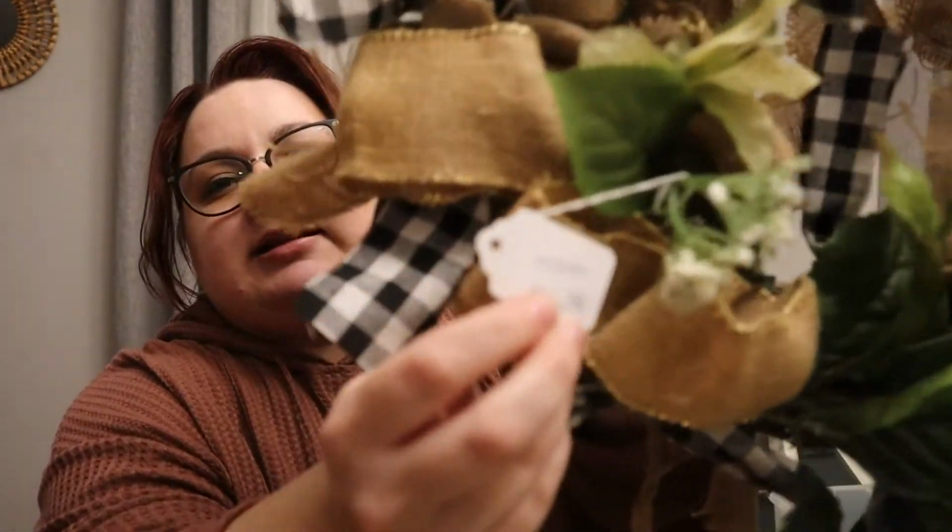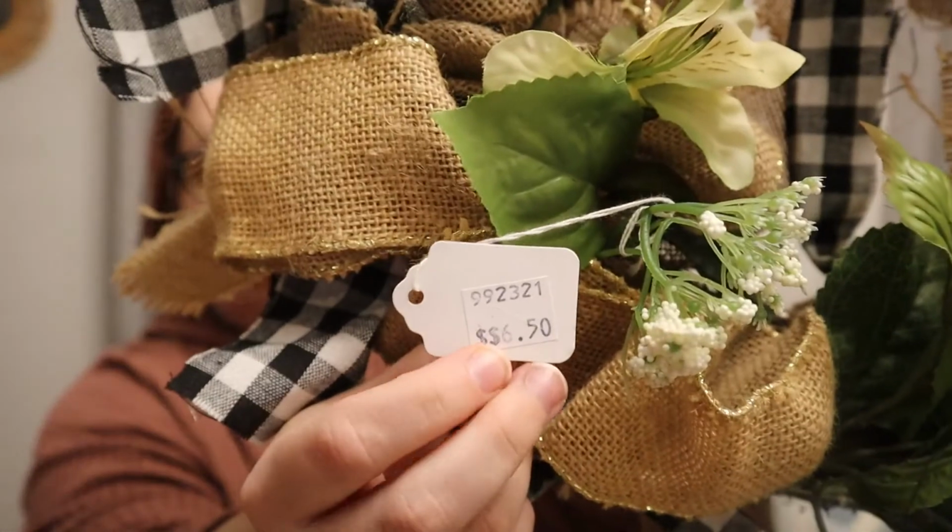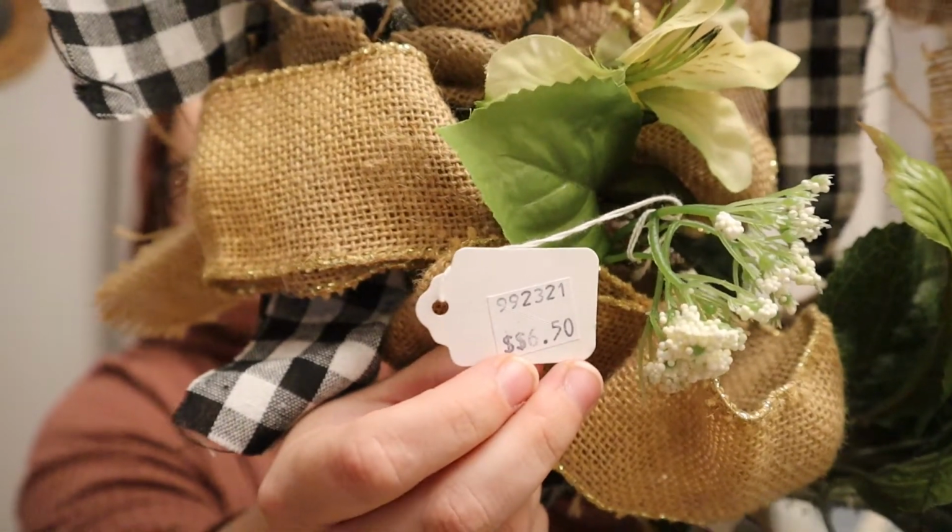But it was $6.50, so a little bit more than the others. But I think because it already has a lot of decorations on it, they're probably putting that into consideration, which honestly I'm still not mad at, because something like this would definitely cost a lot more. I mean, like I said, wreaths are rather expensive, and especially when they're handmade.